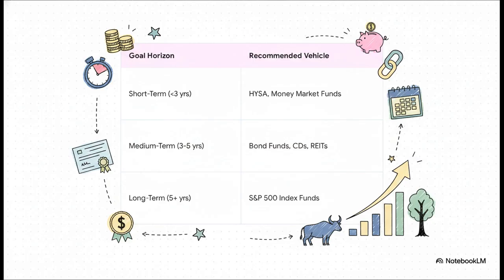It's simple. For your short-term goals, anything under 3 years, you're going to use those high-yield savings accounts or money market funds we talked about. For medium-term goals, you can look at things like CDs or bond funds. And for those big, long-term goals, 5 years or more out, that's when you lean into growth assets like S&P 500 index funds. See? It's all about aligning the right tools with your specific timeline.